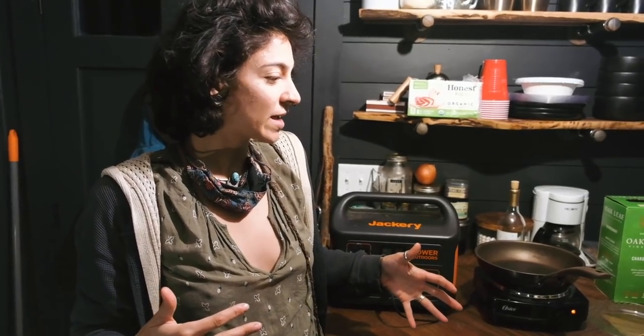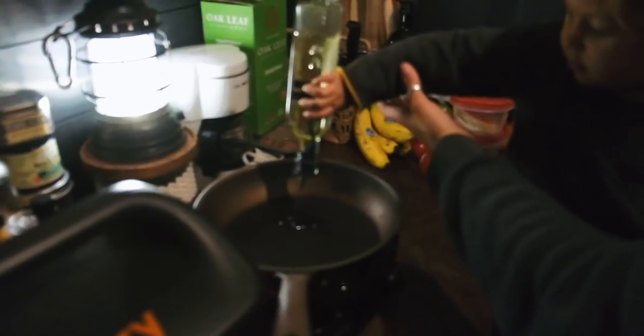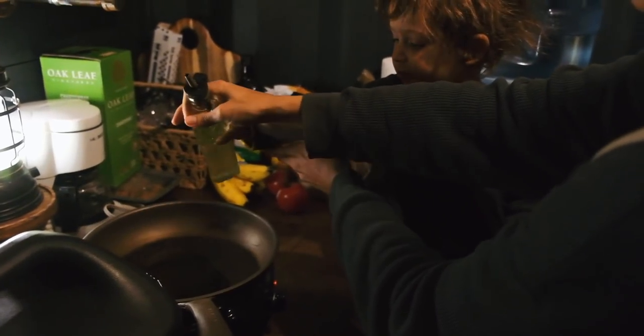So this whole weekend is going to be a really good test to see what kind of energy draw we can get from the sun to charge it up, as well as what kind of usage we can get out of it. I just wanted to clarify, this is not an off-grid cabin, but we thought it'd be a really fun way to incorporate Jackery and figure out how many different ways throughout this weekend, in the middle of the woods, in the middle of nowhere, we can end up using it. That's good.